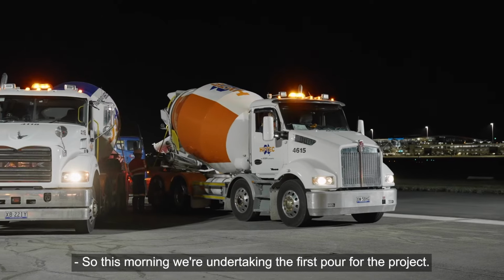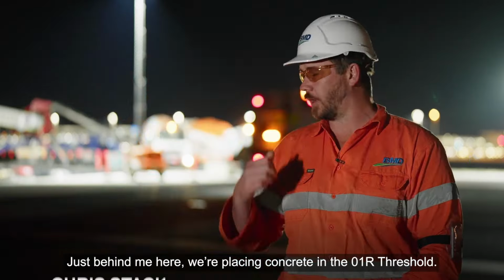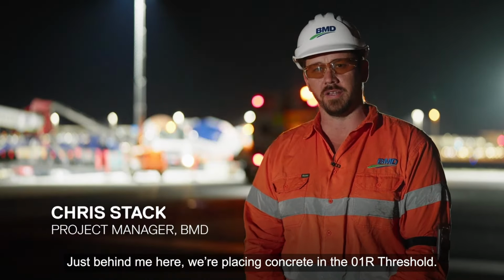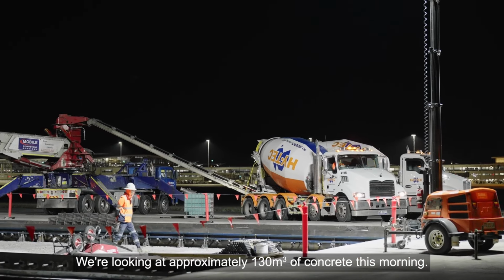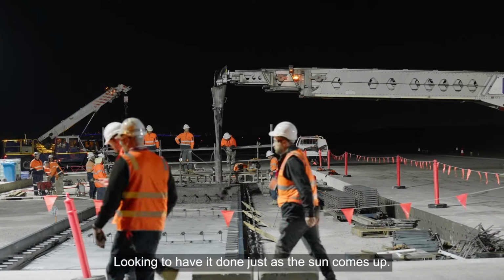So this morning we're undertaking the first pour for the project. Just behind me here we're placing concrete in the 01R threshold. We're looking at approximately 130 cube of concrete this morning. We're looking to have it done just as the sun comes up.